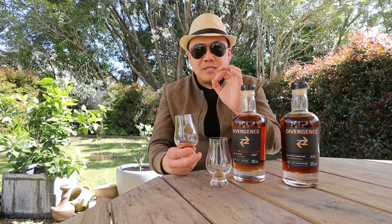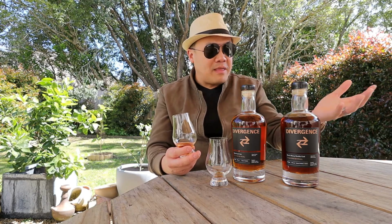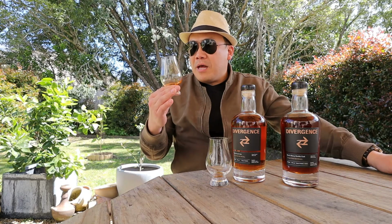Both of them have a slight medicinal note to it, but that's just the malt, the base spirit. It must be that it gives off that kind of slightly medicinal note. And once again, that's a description, not a negative.